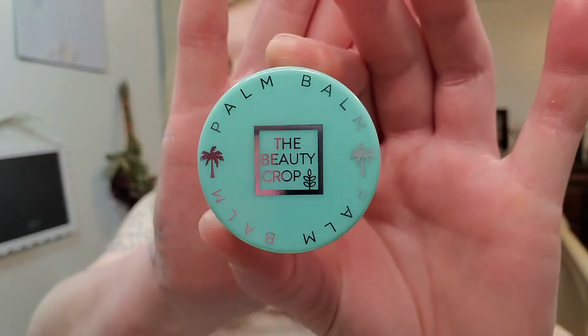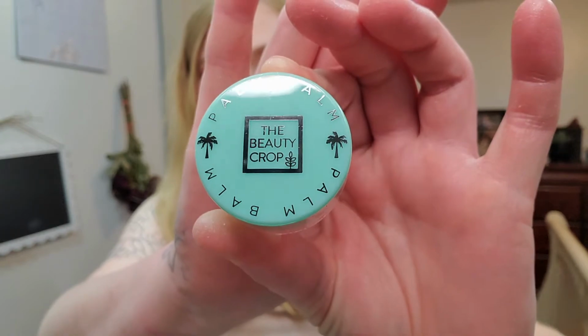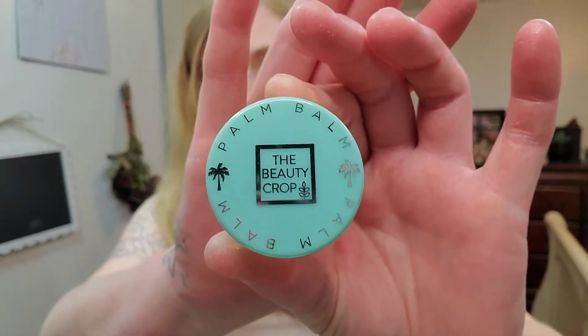Do you guys say mauve or mauve? I've noticed that there is quite a bit of people that will say it both ways. I say mauve because that's just what it seems like it would be pronounced as. That is such adorable packaging. The little palm trees on it. It is so cute.